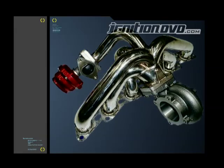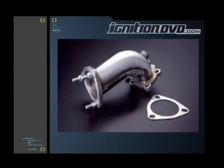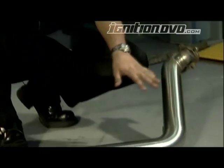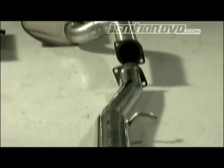Okay, the difference with a turbocharged car is the dump pipe. The dump pipe comes straight off the back of the turbocharger and can either be a single piece dump pipe or it can be incorporated into the front pipe of the exhaust system. And just like with NA cars, we also have the midsection and the cat back section as well.